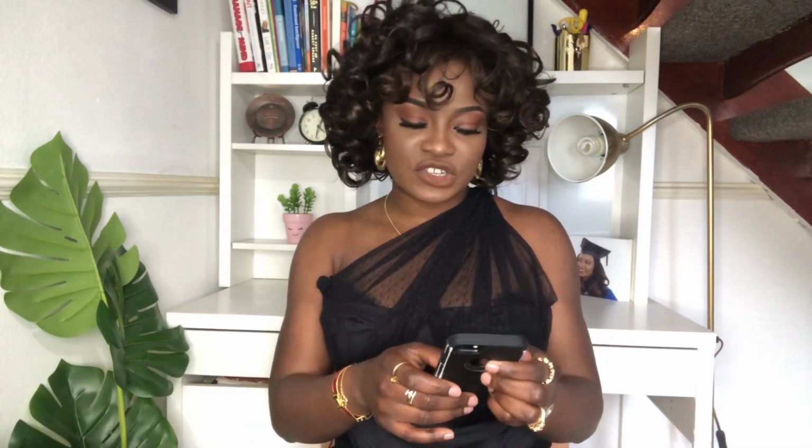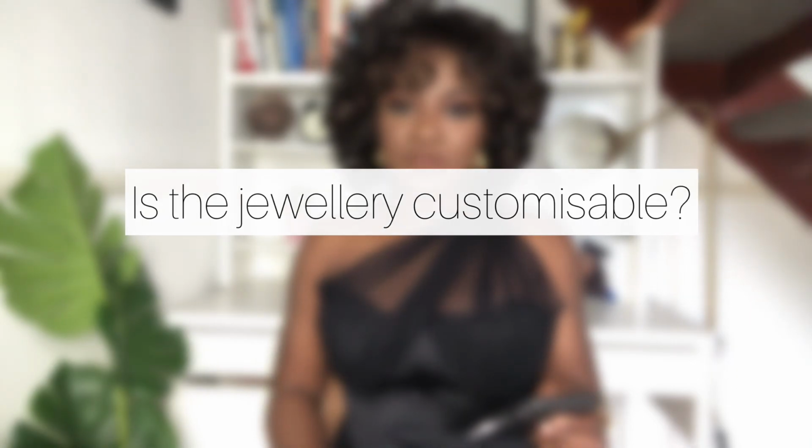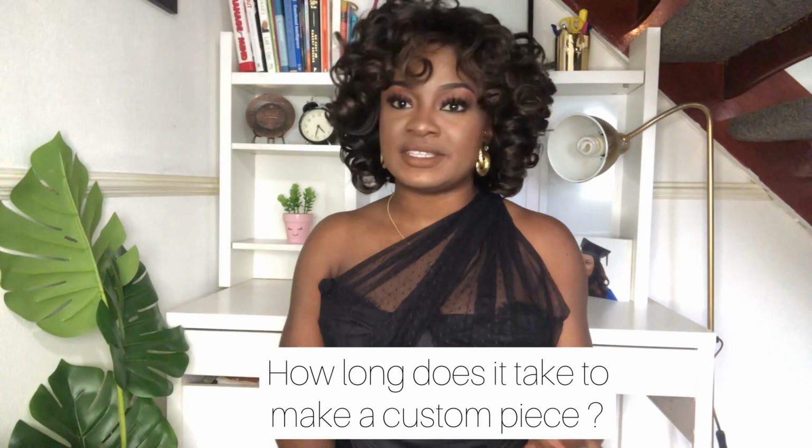So the first question was, are the styles of this jewelry customizable? So if I was to buy gold from Dubai, is it customizable? Yes, it is fully customizable, and that's because it's a goldsmith making it. So they can make it according to your size. They can make whatever style of gold that you want. It is fully customizable. The second question was, if it is being customized, how long does it take?